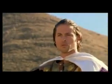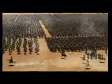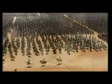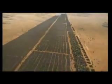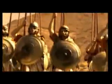Alexander the Great and his army of 45,000 Macedonians face a Persian army that is nearly 5 times their number. Their army's best warriors stretch in an unbroken line for 2.5 miles. While concerned with the numbers, Alexander trained his men for just such an encounter.